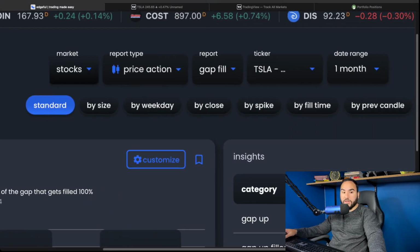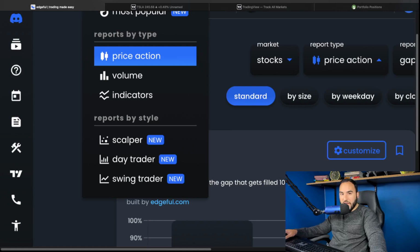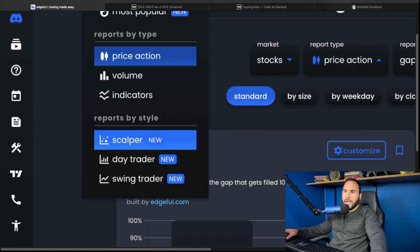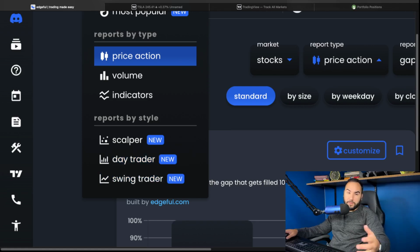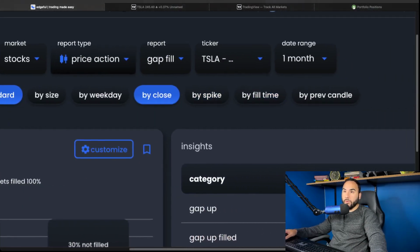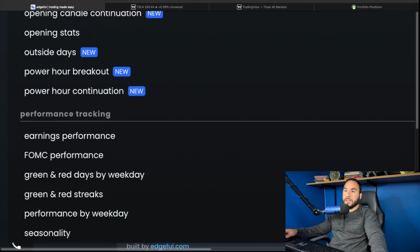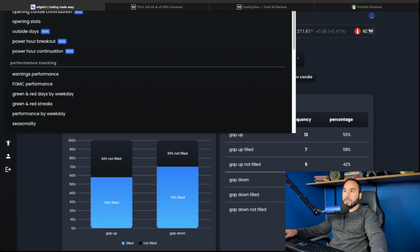And the report type that we're looking at for the sake of this video, guys, is price action, because after all, what are we? We're traders, guys. We care about the price action. You could also look at volume, indicators, reports by style, which we'll do maybe in another video. But for now, we'll click price action, and the type of report we want to focus on here is gap fill, right? Let's click that.